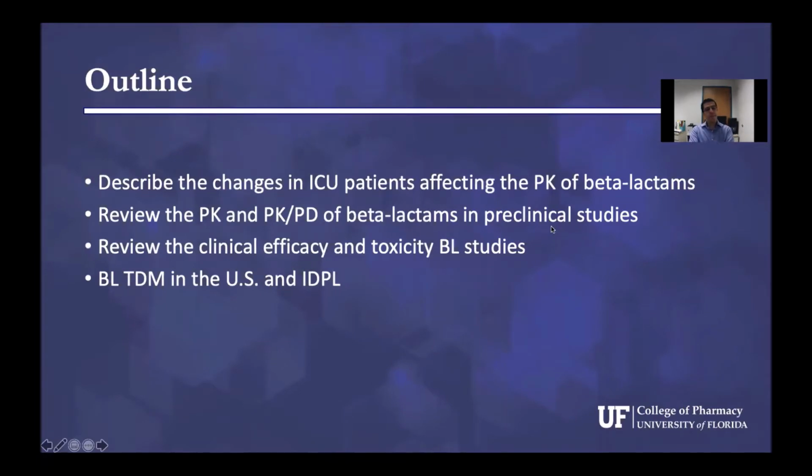So today, we're going to discuss briefly the changes that ICU patients might have that affect the pharmacokinetics of antimicrobials, and go over some of the PK and PKPD parameters of the beta-lactams in preclinical studies, and some of the major clinical efficacy data and toxicity data on beta-lactams in the clinical studies. And I'm going to also go over some of the US and our lab experience with the beta-lactam TDM.